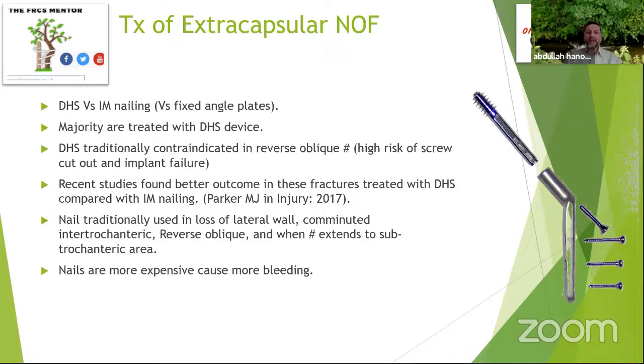Again, when there is a loss of lateral wall, comminuted intertrochanteric, or fracture extended into the subtrochanteric area, traditionally the IM nail has been used. Apart from the extension into the subtrochanteric area, I think recent studies have confirmed that DHS is good enough. Nails are more expensive and probably bleed a bit more. However, in these areas, it is not wrong to say that you will treat it with IM nailing as long as you mention that you are aware of the evidence.